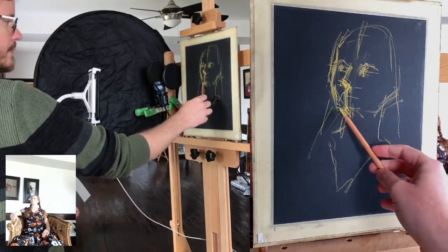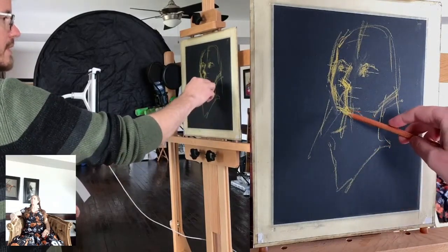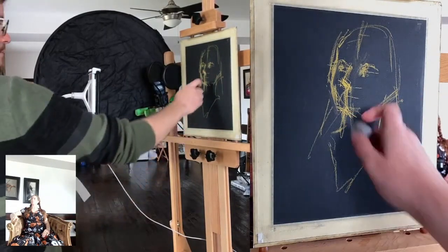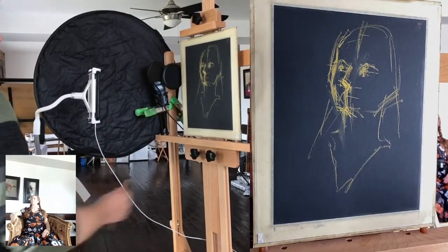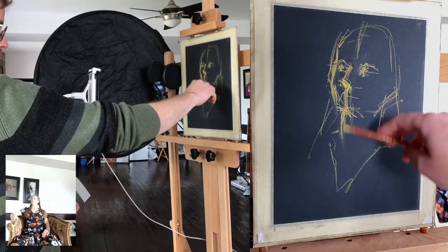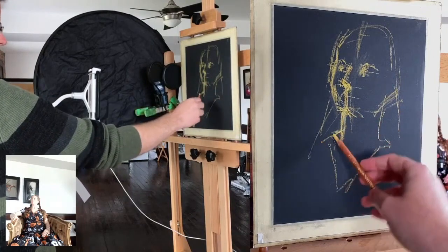We have a question from Chris. He wants to know if you usually work on darker papers. Increasingly. It all happened by accident. I could have sworn I had the regular tan UART in my hand when I went up to the counter. But by the time I got it home, it turned out to be UART dark. And I wasn't going to let it go to waste, so I tried it out, and found I absolutely love it.